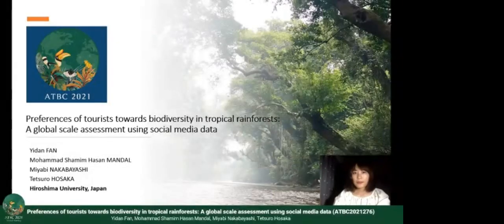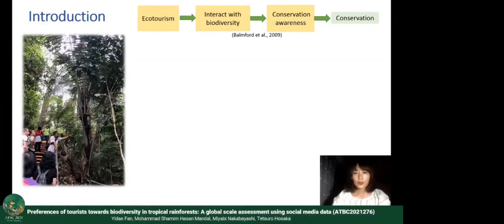Hello, my name is Yidan Fan from Hiroshima University, Japan. Today I'm going to talk about preference of tourists towards biodiversity in tropical rainforests, a global scale assessment using social media data. Tourism in tropical rainforests has a potential to contribute to conservation by providing tourists with opportunities to directly interact with biodiversity and raising their awareness for conservation.